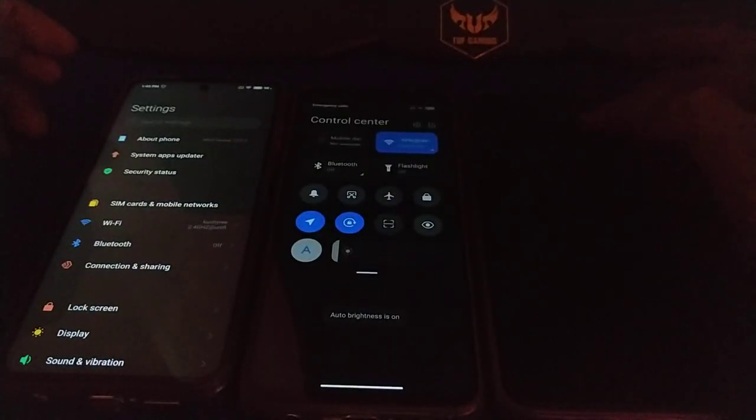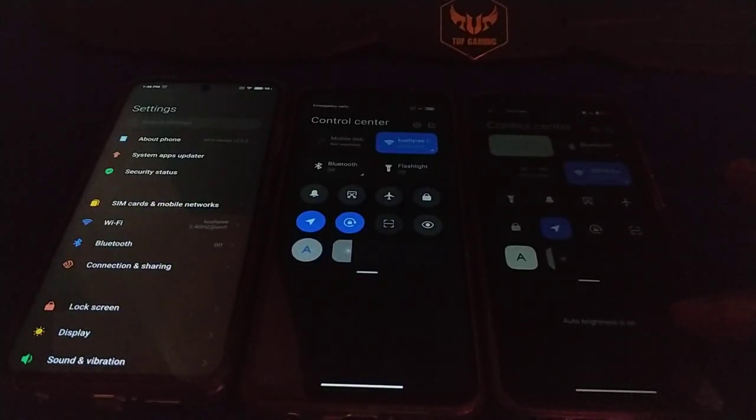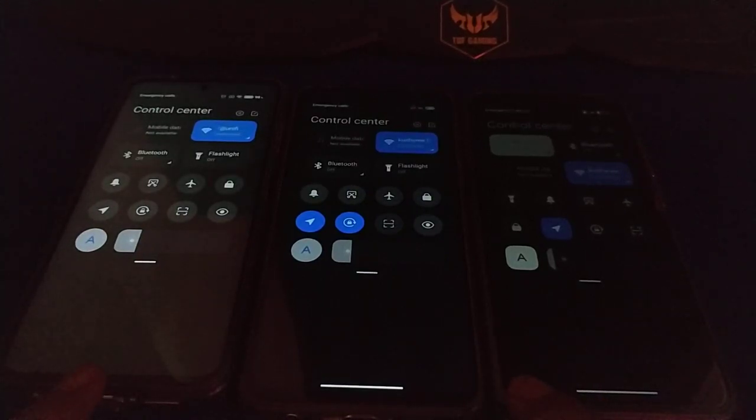The brightness turn off, auto brightness, automatic manual. Now you know which one is AMOLED. See the black? This one a bit. There is still a light at the back.